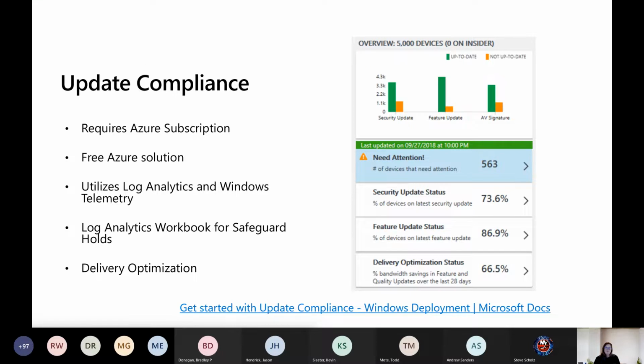It does require a subscription, and it uses Log Analytics and Windows telemetry to give you a full picture, with more information about what the Windows updates are doing in your environment. So here you can see from the screenshot, this very much shows you what needs attention, what the update status is, where they are on the latest feature updates. And also, interestingly enough, it will give you your delivery optimization status, what's being consumed in the forms of delivery optimization.